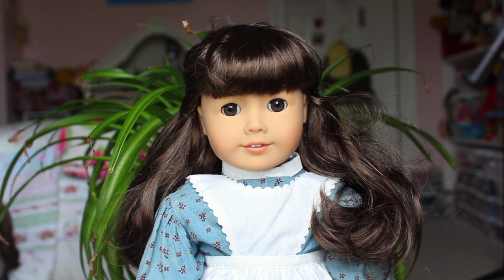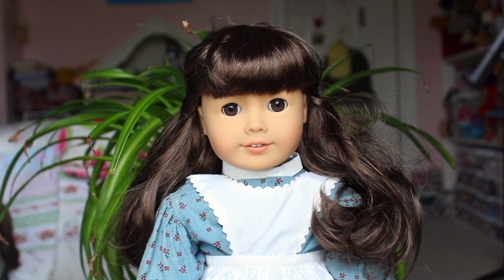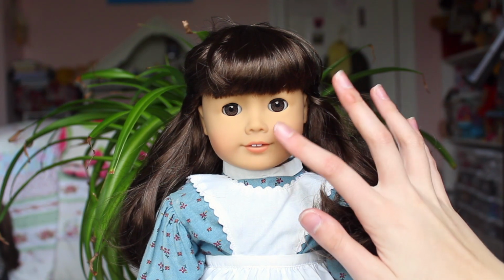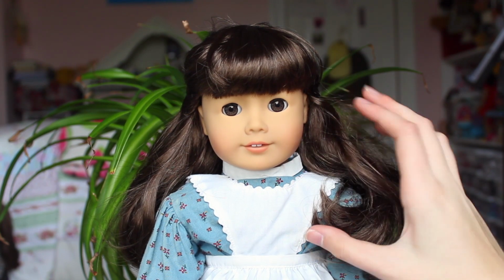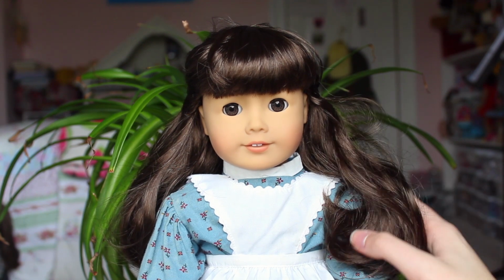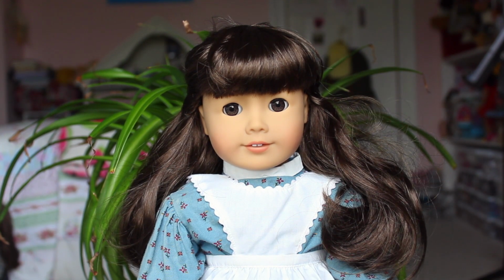And one of my favorite things about Samantha is, of course, all her outfits. She's actually wearing one from Kirsten's collection right now. They've kind of swapped. But I do love how she has the detailed brown eyes, and she looks a little bit washed out on camera. We'll see how I can edit it, but she has really bright blush, and her hair looks so nice and shiny all the time, so I do love Samantha as well.